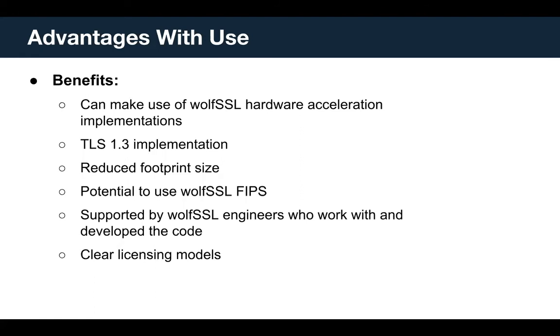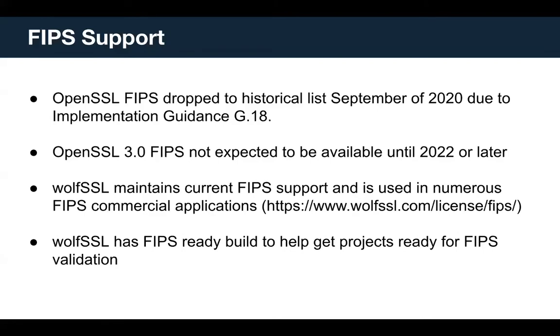And lastly, we have a clear license model with our code. Sometimes that can get a bit murky when trying to use OpenSSL, especially in things like commercial products. A couple of other reasons for the migration: maybe for the FIPS code offered, or to get support from engineers who work with and wrote the code. We have a support team, and you get connected with engineers who actually did the work and wrote the code.